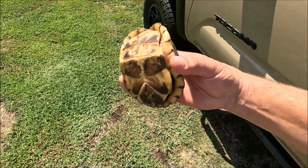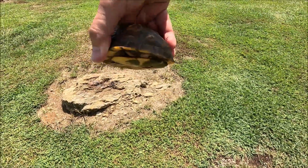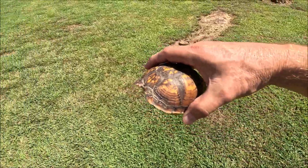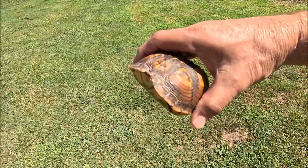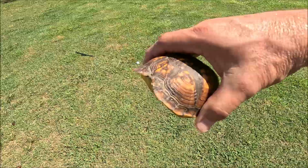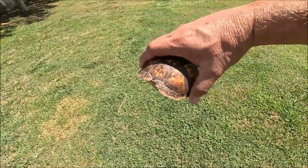So this little fella, or little girl, I don't know how to determine if a box turtle is a male or a female. So we'll just go with, this turtle was crossing the road in the most dangerous situation. So I risked my life to save it. I'm just kidding. There weren't many cars coming. So I did a turnaround, and then a truck came and saw me and slowed down and straddled the turtle.